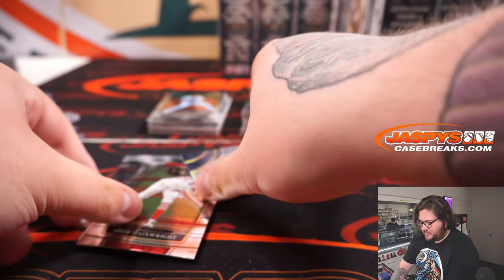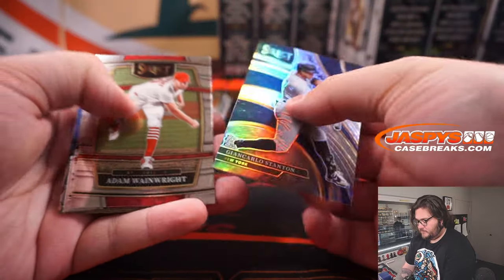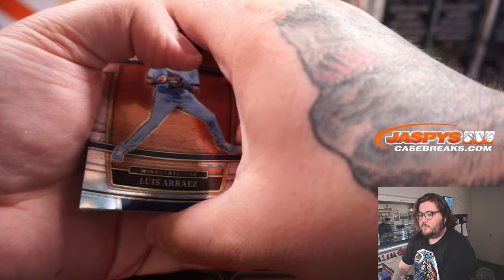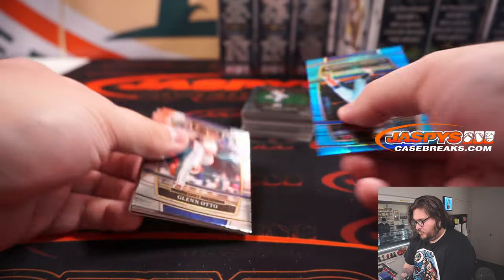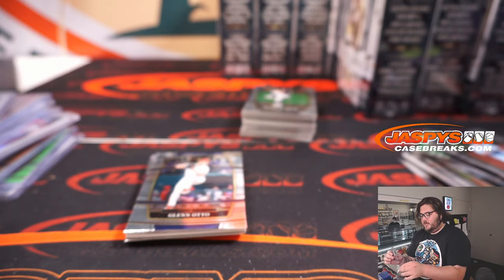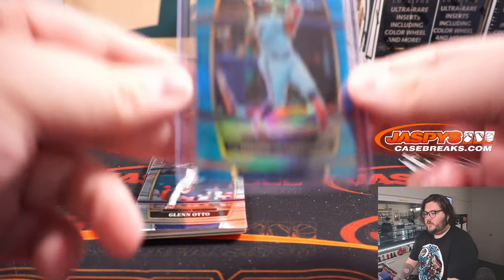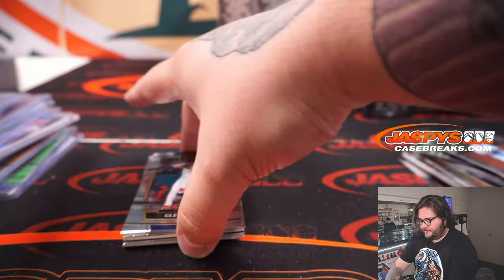45 of 250. Silver Moon shots of Giancarlo Stanton. Red, white, and blue of Salvia. Blue Vladimir Guerrero Jr. out of 149. On the Vladdy.